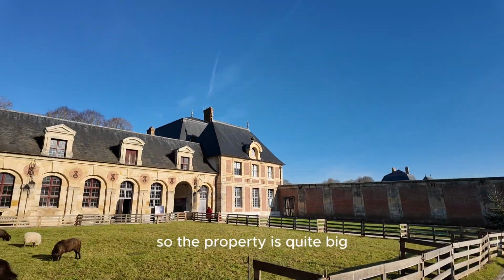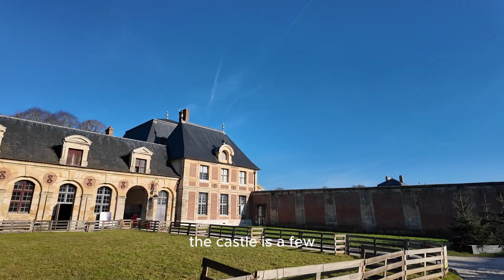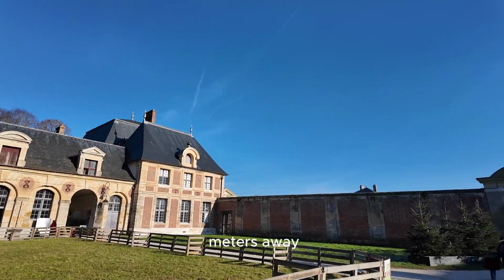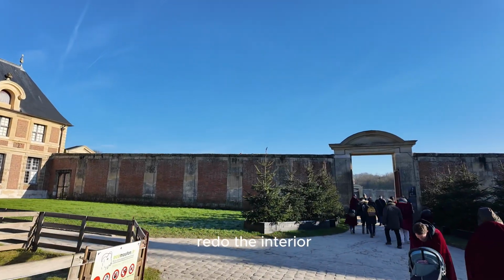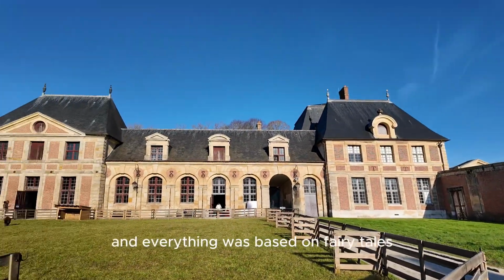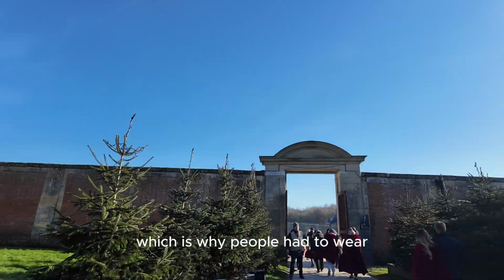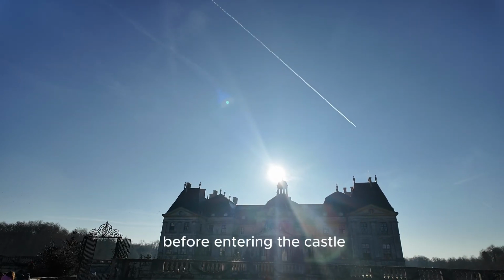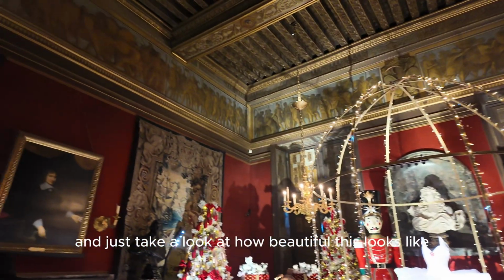So the property is quite big, so this is not the actual castle. The castle is a few meters away, but because it was Christmas, they decided to redo the interior, and everything was based on fairy tales, which is why people had to wear a red cape before entering the castle. And just take a look at how beautiful this looks.